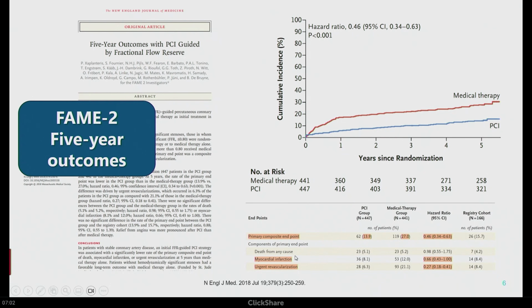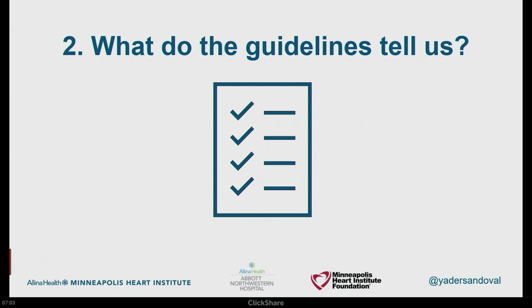As you can see from the table, it's not with respect to mortality, but there's a signal towards fewer myocardial infarctions and revascularization. So just to start the point of the discussion with the presentation here this morning, that's the whole thing. We're trying to use physiology for clinical purposes to make patients live better, address their symptoms, and have fewer adverse events. Now, what do the guidelines tell us?